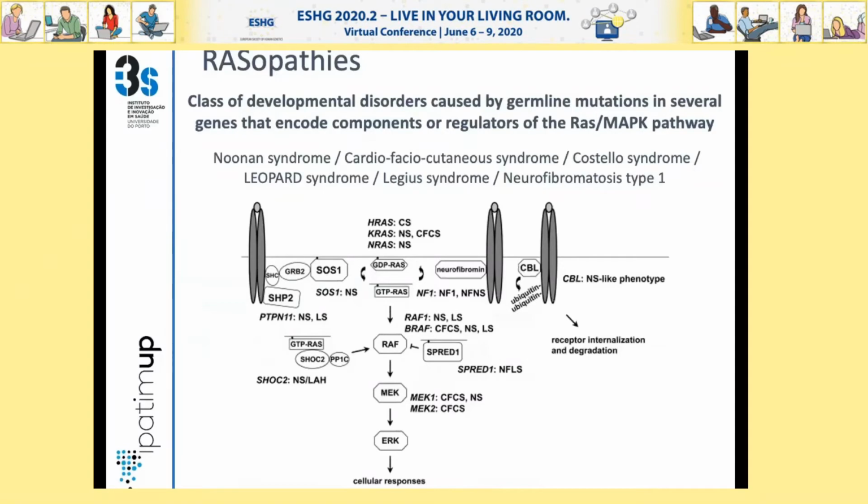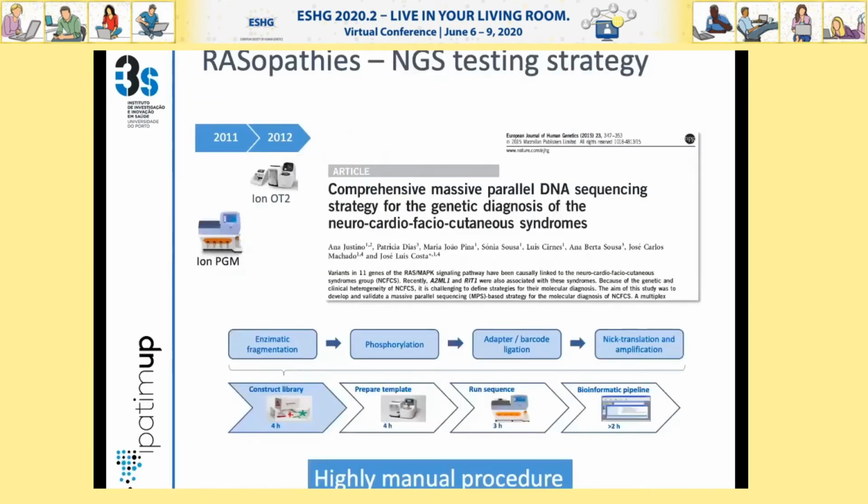We at the Institute were already at the forefront in 2012 of moving our genetic tests into a next generation sequencing strategy. This was in the early days with the Ion PGM and the IOT2, which meant it was a quite highly manual procedure, but in a way it allowed us to reduce our turnaround time, which by then was around 3 months to produce the test, to close to 1.5 months.